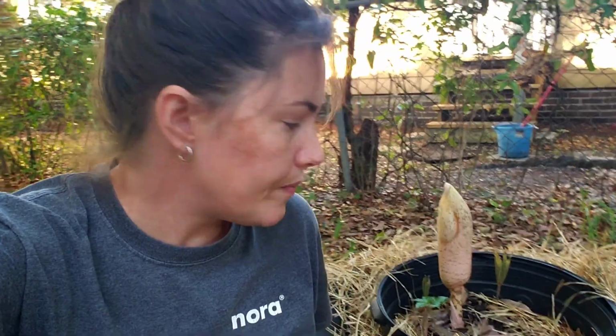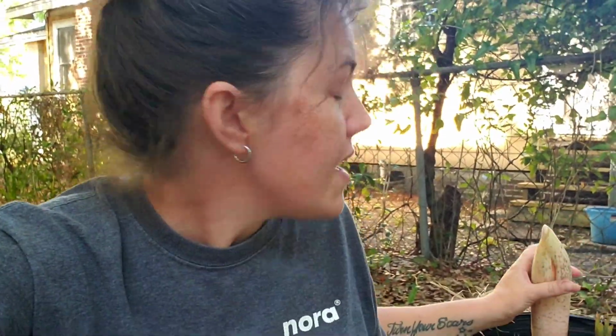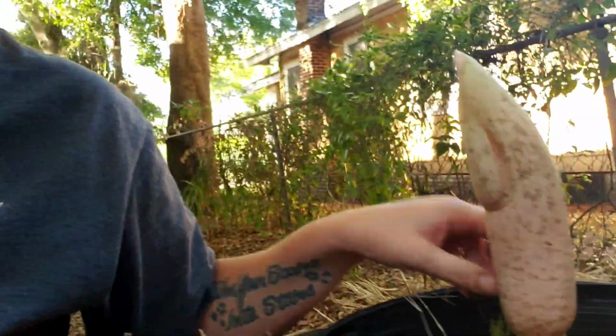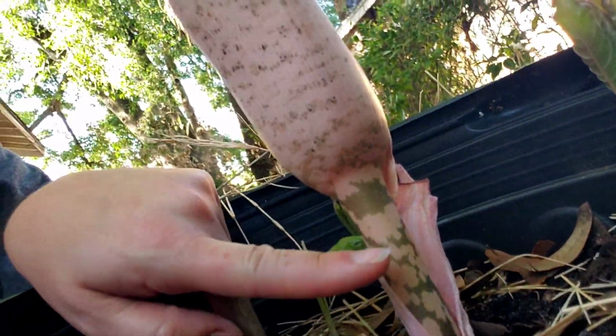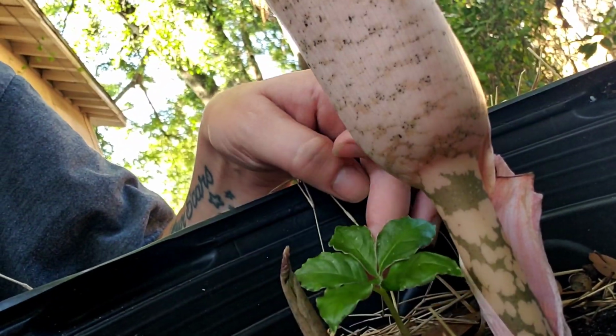Okay, for the final bit of excitement, meet my little friend. So I showed you in another video that this is the voodoo lily that my mom bought for me when I was staying with her. And this is the bloom. It's going to flower. It only does it once a year. It's extremely stinky. It attracts all kinds of bugs. And then the flower blooms and you're left with this really very interesting stalk and leaves that look like this at the top.